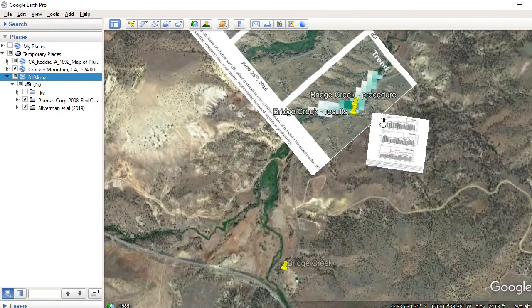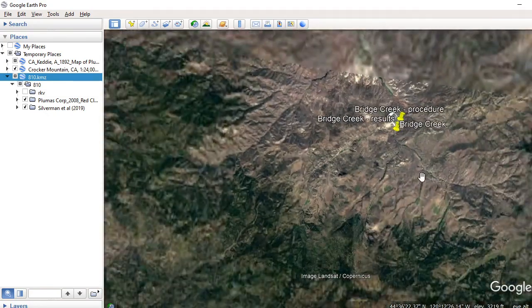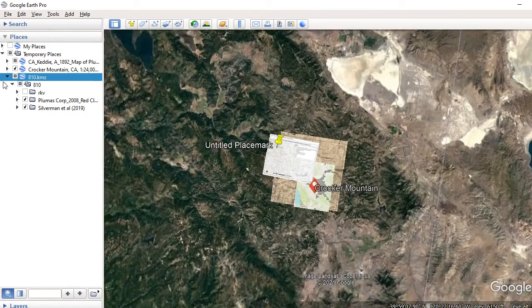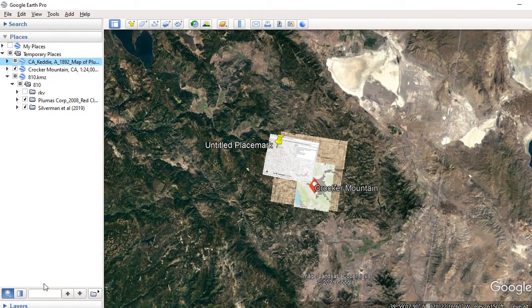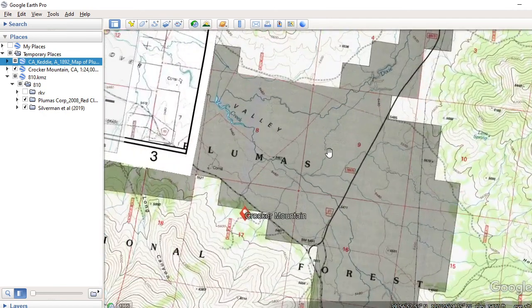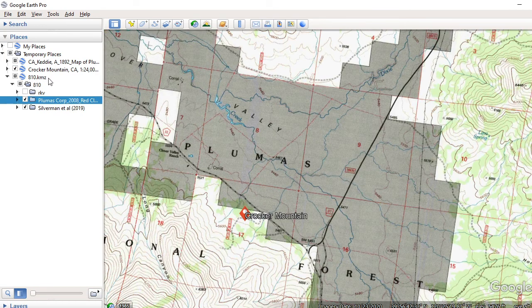Anyway, I don't want to spend a lot of time on that, but just to see where and what we're talking about, because I'm trying to do what they did here, Red Clover Valley. Let's fade some of this stuff back. So my question is, we're looking at Red Clover Valley here, and there's a USGS map. Let's fade that back.